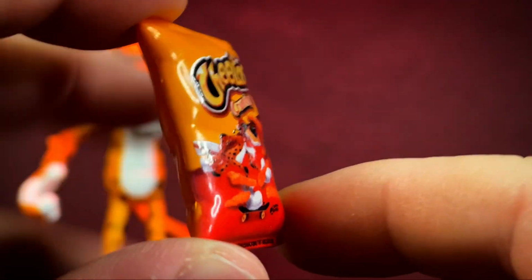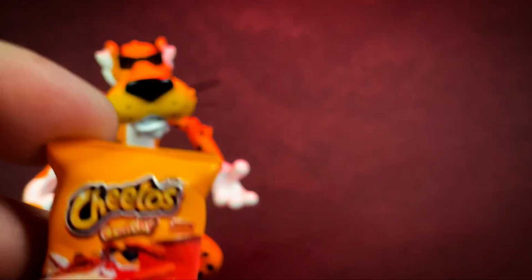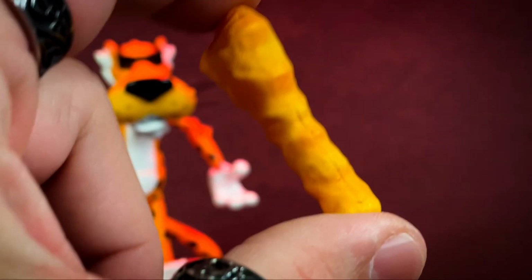So, and that's the bag. That's just the bag of Cheetos. Look at the detail they put on it. Thank you, Jada. That is such a nice touch. I can't wait to see the cereal box for Tony the Tiger.